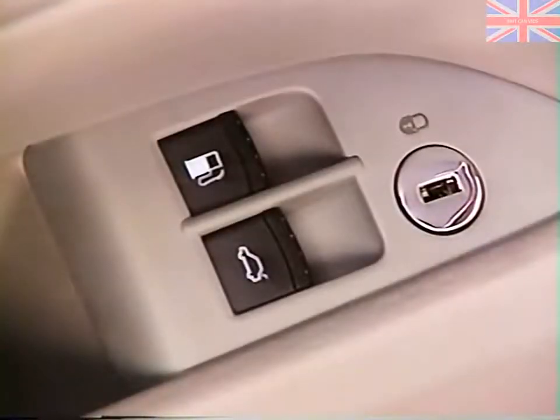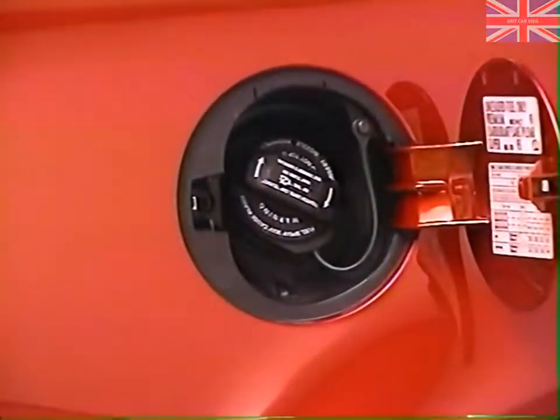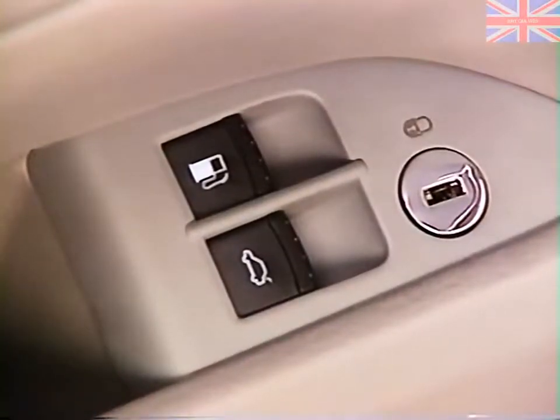On the driver's door is a fuel filler flap release. Just lift the switch to pop open the fuel filler flap. After each refueling, be sure to turn the cap to the first click to prevent the engine warning light on the dash from illuminating. There's also a rear lid release.